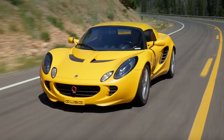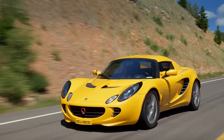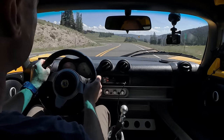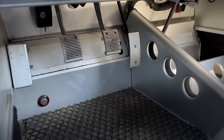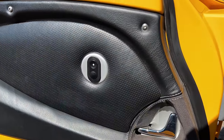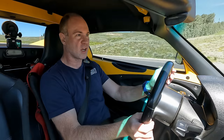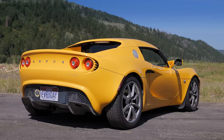And then there's the build. It's not that it is lacking sound deadening, it's that you're looking at aluminum panels. I can see exposed bolts. Very few cars, if any nowadays, short of kit cars, allow you to see the construction of the car. That's what makes this so special.